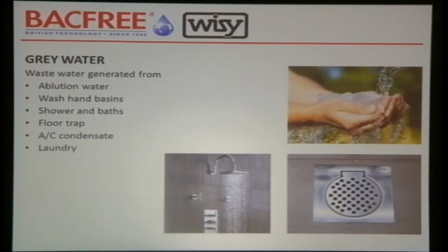Currently in Malaysia, not many people are willing to spend that amount of money to go for grey water. Why? They'd rather pipe it straight into the discharge drain compared to reusing it. But if your project is going for the Green Building Index, then you might consider having these grey water systems.